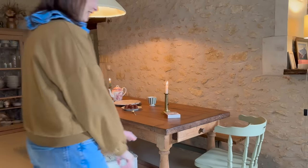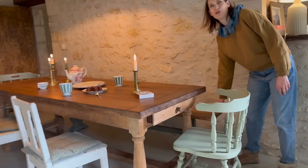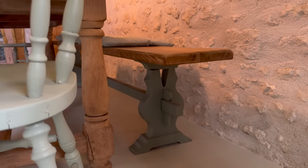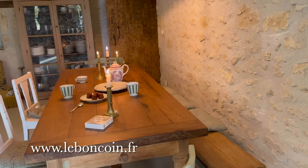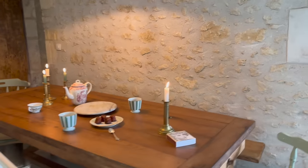About Le Bon Coin, because I think it's amazing. It's like Craigslist. Like the bench is also from Le Bon Coin. Yeah. And like I do too, Amandine gets a lot of her finds from Le Bon Coin, which is similar to Craigslist. So this bench and this farmhouse table she found online just from a private seller.